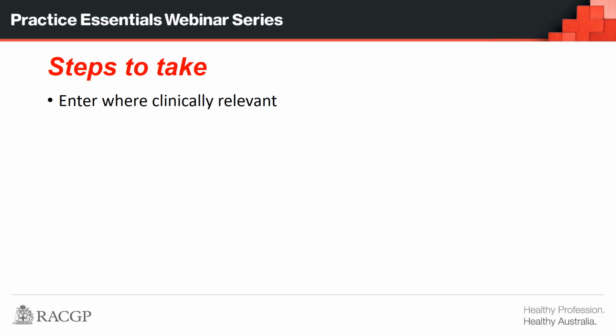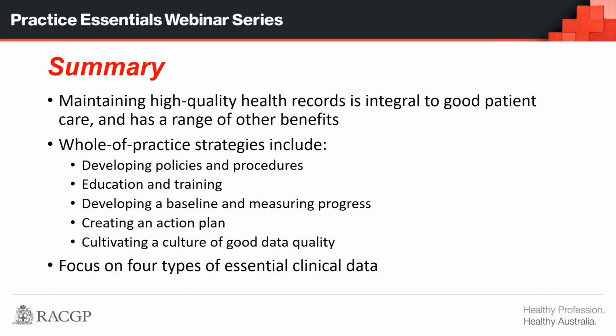So there's lots of things to modify there, and it's really a matter of using clinical relevance to change your habits when you're prescribing and when you're curating the medical record, to improve the outcomes, to make it, in fact, a lot better. So in summary, we'd like to think that good patient care is directly linked to having high quality health records.